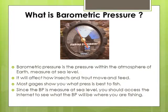In this presentation, we will use the abbreviation BP for barometric pressure. BP is the pressure within the atmosphere of the Earth, measured at sea level. It will affect how insects and trout move and feed.